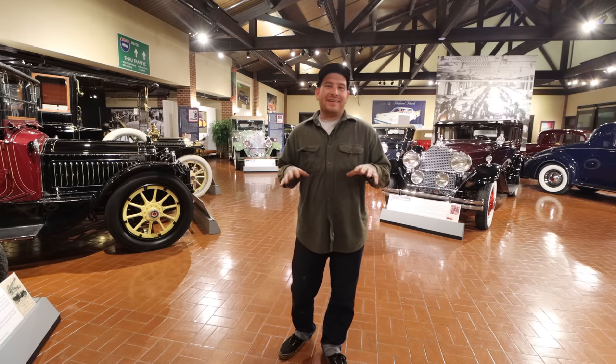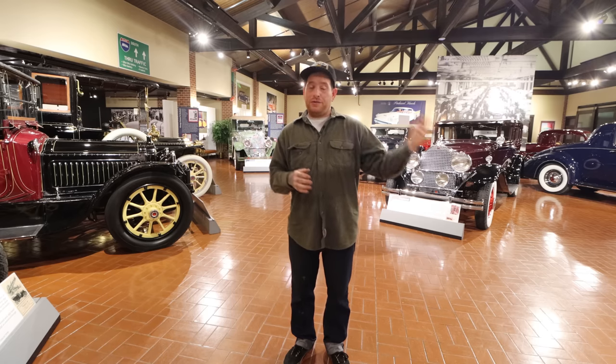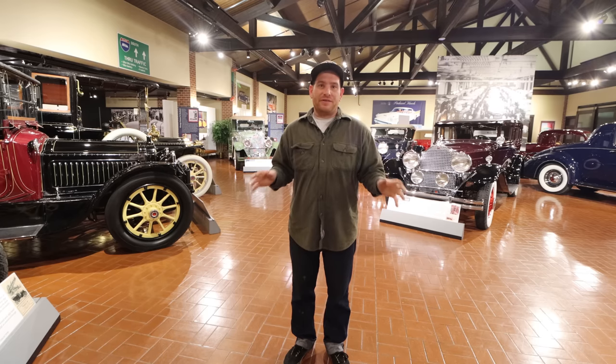All right, so we're in the main gallery right now. This is what you see immediately when you walk into the building after you get your ticket. And this main gallery changes every single year. So if you've been here a few years ago, it's going to look entirely different now.